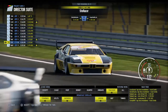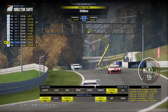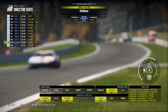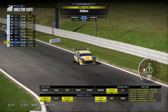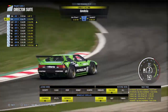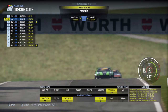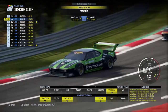Another good fighting bunch right in the back here. Marshall Speed starting to put some pressure on Steve. Just to pull that back a little bit. Back up to the front. Lewis has managed to gather himself back up and he's starting to push Dav again. There's Vulcan closing and closing.